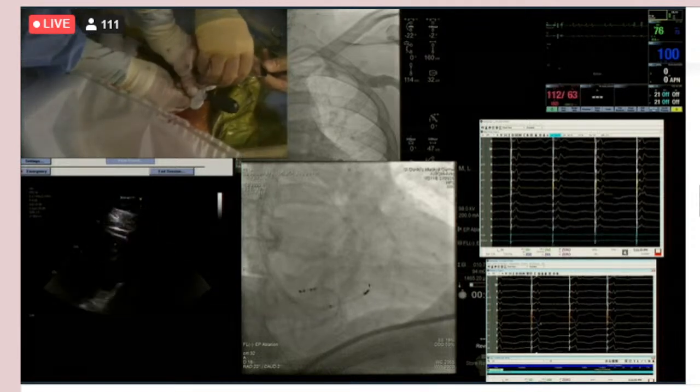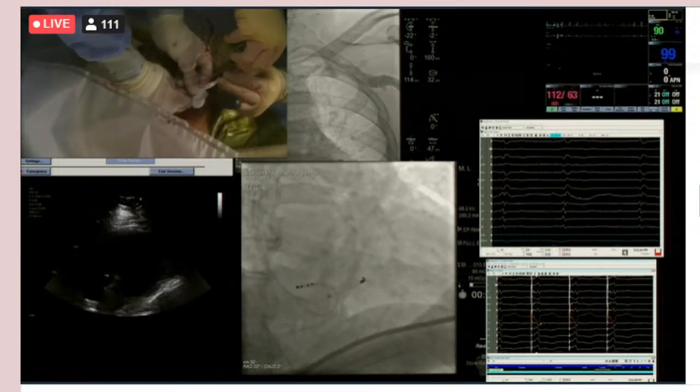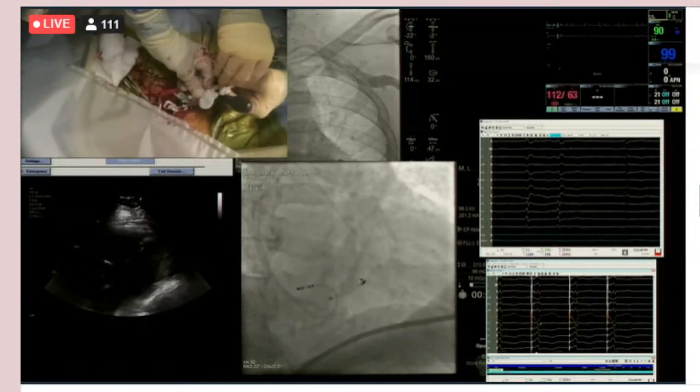Okay, this is starting to look better. That looks really nice. R wave there. So the target is much larger, because there's like this broad estuary of left bundle.